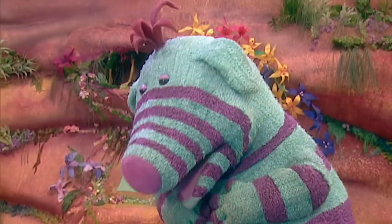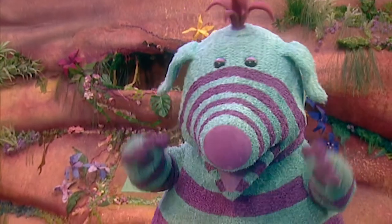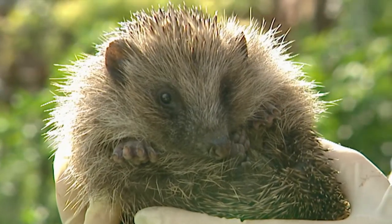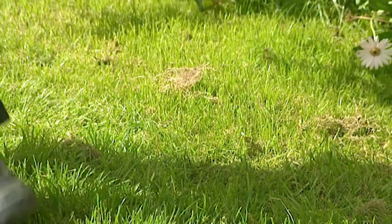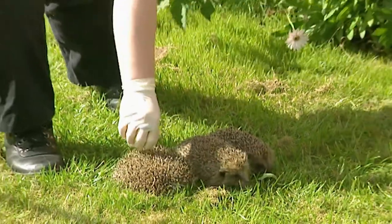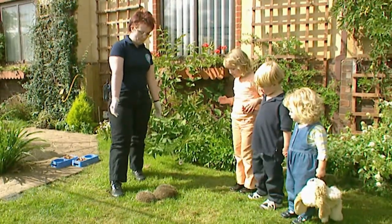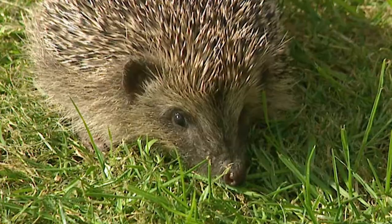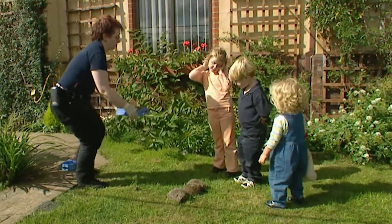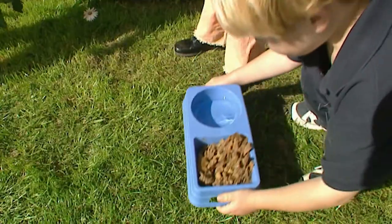What's a hedgehog? Oh, a hedgehog is a little spiky animal. Look, Florrie, that's a hedgehog. Oh, there are one, two, three hedgehogs. Can you see? That lady's wearing special gloves, so her hands don't get prickled. Oh, they're so sweet. Yes, they are sweet, Florrie. But a hedgehog's spikes are very prickly, so if you ever find a hedgehog, you really mustn't touch it.